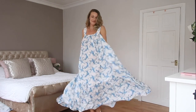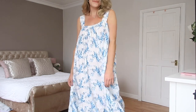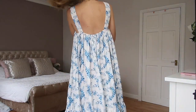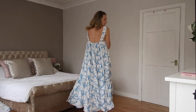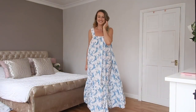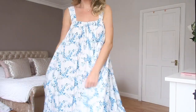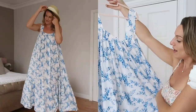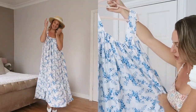Because it's such a pretty feminine girly dress, like I always say, I like to have a little bit of sexy at the back. That's just me. That's what I kind of like. I like it to be feminine and girly and chic, and then at the back it's like, oh, a little bit sexy, hey. So yeah, I really like that about the dress. I love the colour of the print. I think it's a really nice print as well.